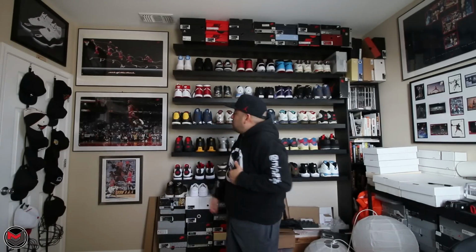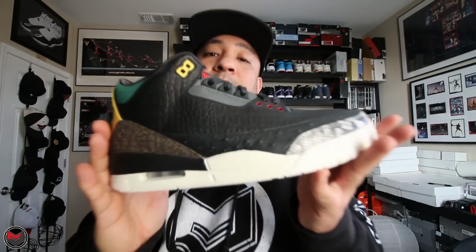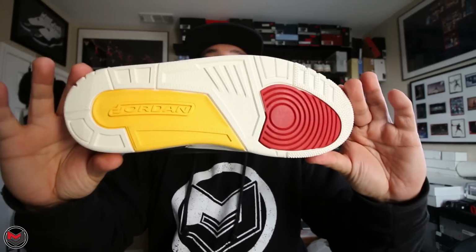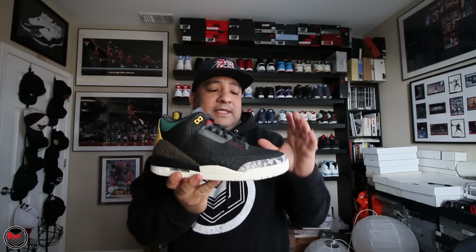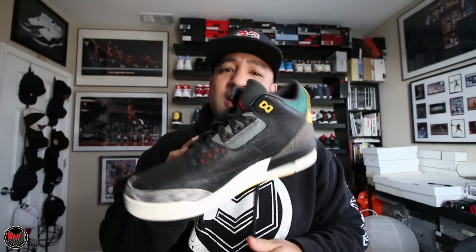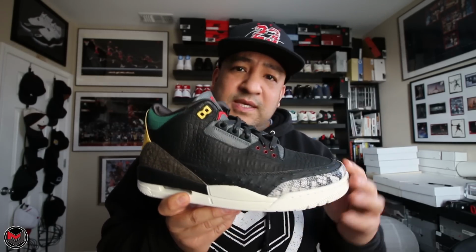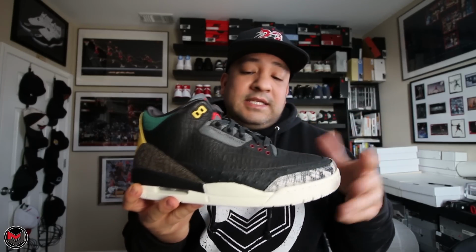Alright, so the first sneaker that I was not able to review for you guys has been the Animal 3. This is the second version of the Air Jordan 3 in an animal type print. The first one has gone for some dollars, man. 250 bucks, I believe, or 230, somewhere around that range. I like this one. I didn't get a chance to review it.